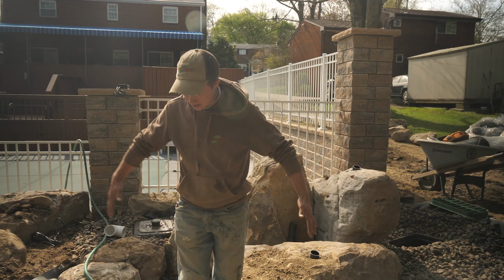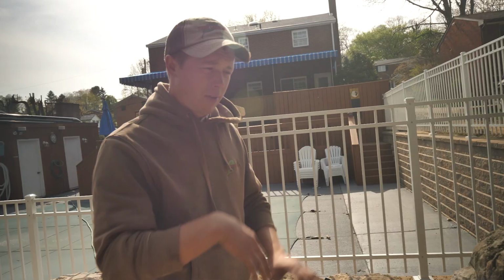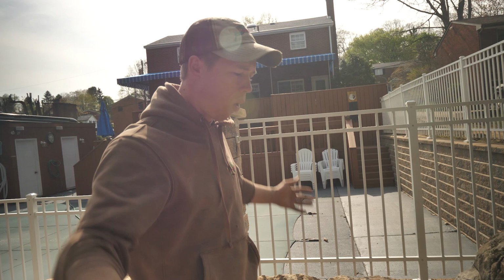I'm filling the basin right now up here. You saw yesterday, this is a 3 foot deep, 10 foot long, 8 foot wide hole, and it's full of gravel, which is filtration for the pond.